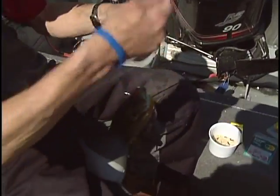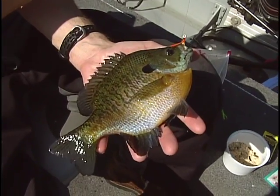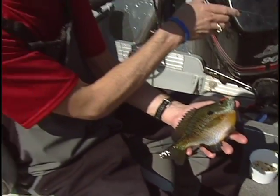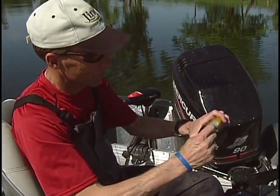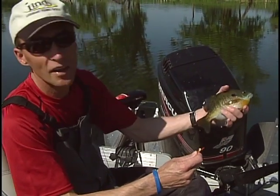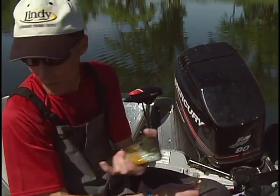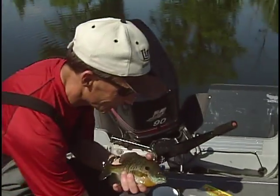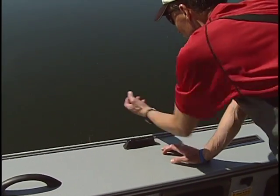Hey folks, look at the size of that gill there, huh? That is a beautiful fish. That is one gorgeous fish. And that, my friends, is one that's pushing close to a pound, and we're putting her back in the water. Boy, that's some good genetics right there. And we want to make sure that she can keep producing some fish like herself. We'll get her back in the water there.